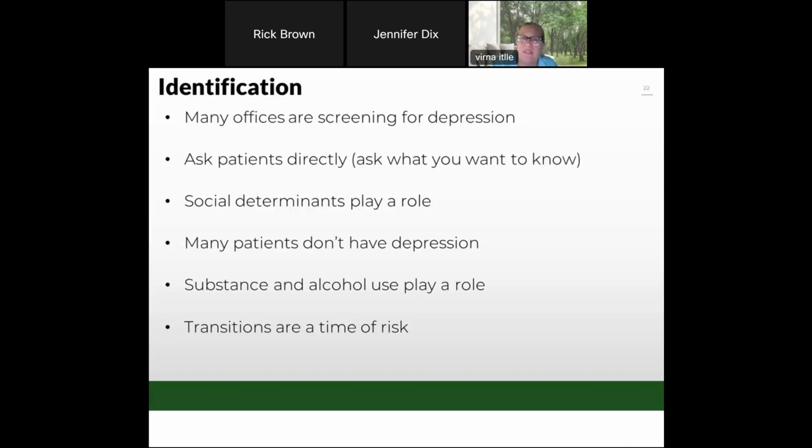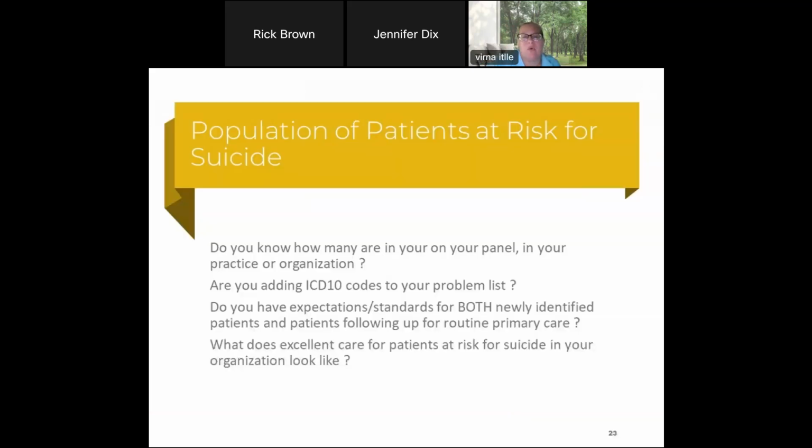Also, transitions. Oftentimes, we think of a transition as just a discharge from the hospital. But actually, transitions put people at risk for suicide, particularly in the first couple of days and within the first 30 days. And so, really redefining transition, right? So, coming out of a psychiatric or medical hospitalization, a physical rehab, substance abuse treatment, foster care, incarceration. Those transitions are incredibly risky for patients, and many practices will actually ask people automatically about suicide who are going through transitions.